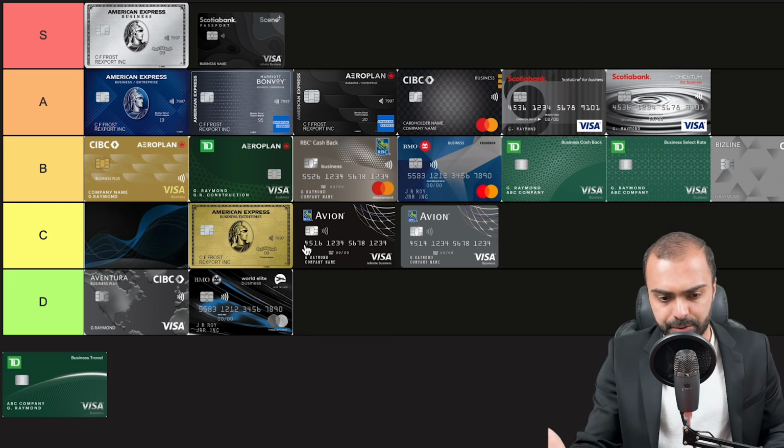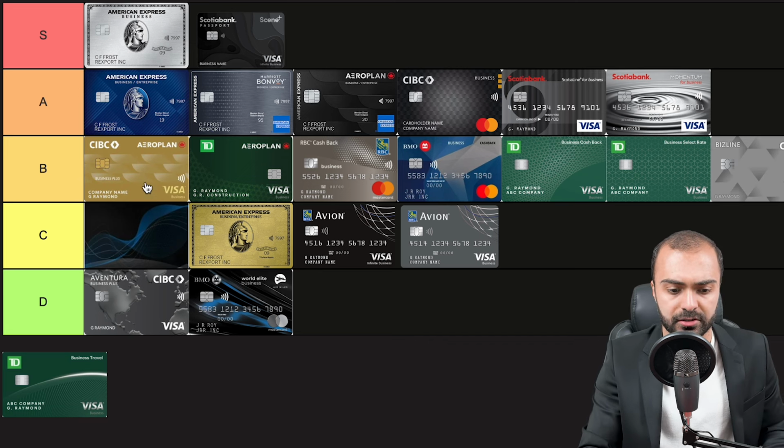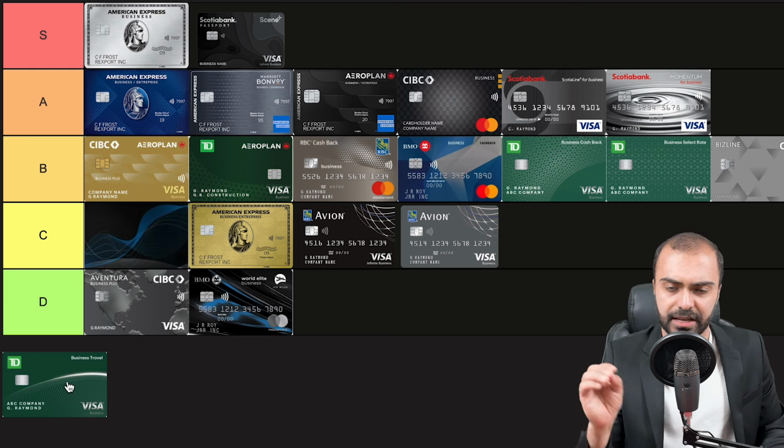And they're very similar. So I'll just put it right next to it. And all the same things that I said for the CIBC card applies to that one as well. Now the TD Business Travel Visa card is slightly more complicated.